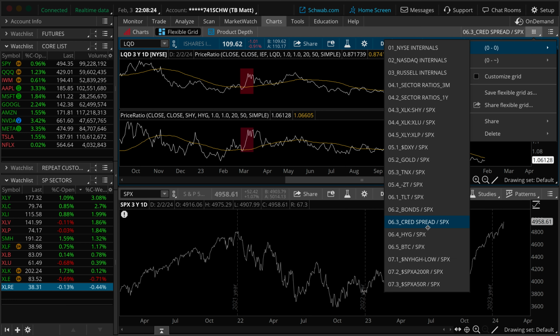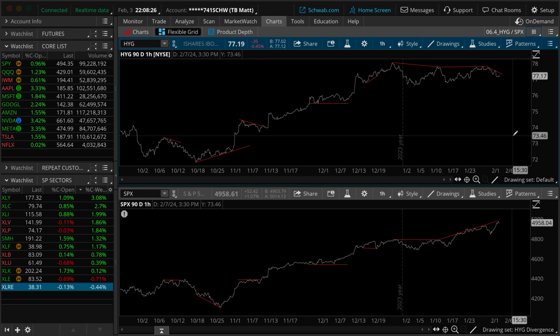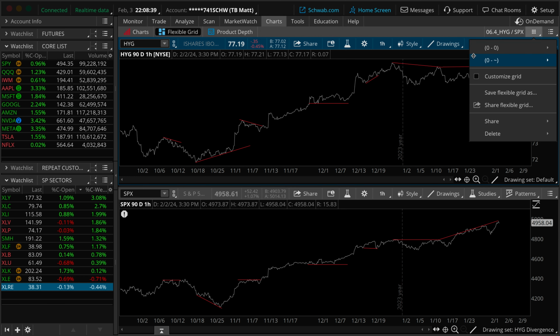Let's take a look at the HYG in isolation, see what's going on from this point of view. A little bit of a divergence. This supports the idea, which is the whole thesis of today's video, that a pullback may be likely in the S&P. Negative divergence, higher high, lower high in the HYG. Bonds are sniffing something out in the immediate time frame.